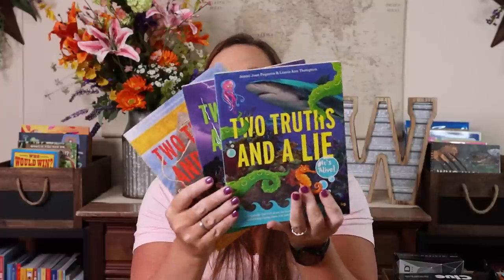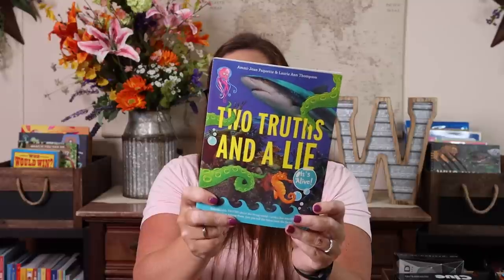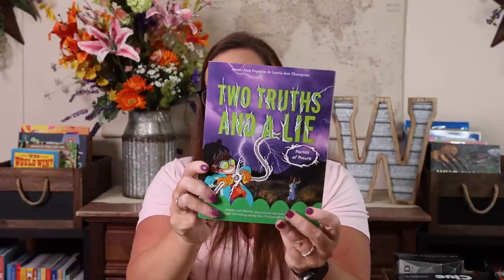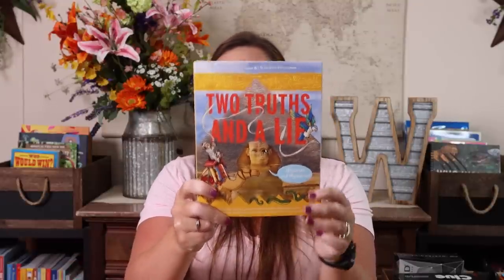I also grabbed the Two Truths and a Lie series. So this is Two Truths and a Lie, It's Alive. Then we have Two Truths and a Lie, Forces of Nature. This is actually the one I went looking for specifically, and then ended up getting all of them. And then we have Two Truths and a Lie, History.